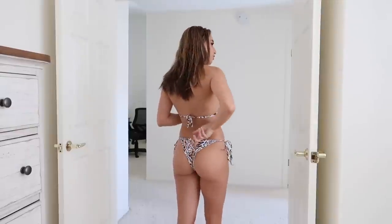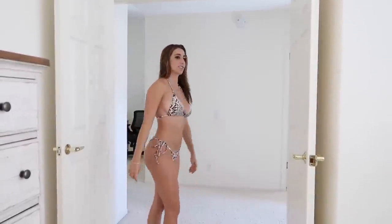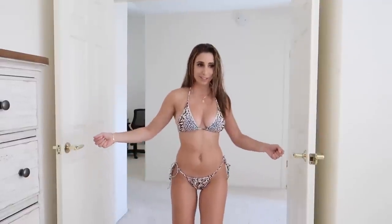Bottom's adjustable. There is a scrunch in the back. It goes right down the crack, so it shows off the booty. It's great. I love it. Definitely keeping it. Let's go on to the next piece.